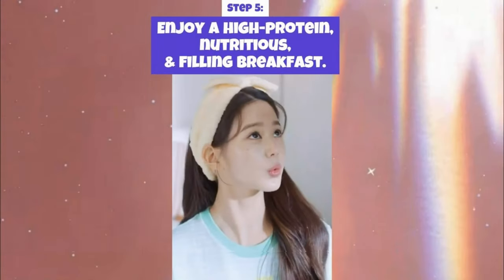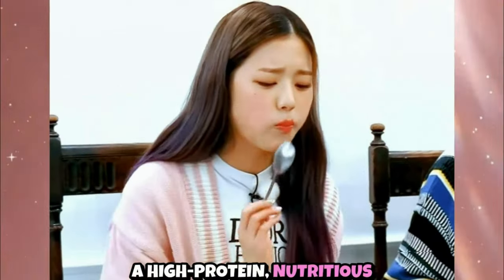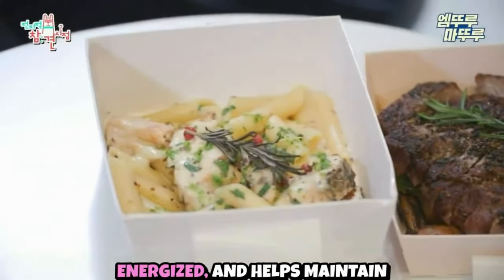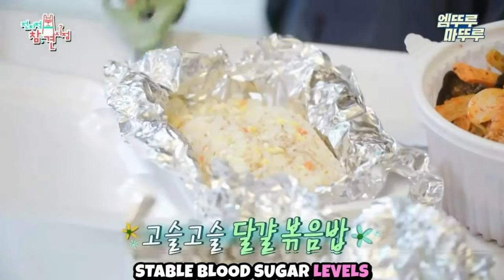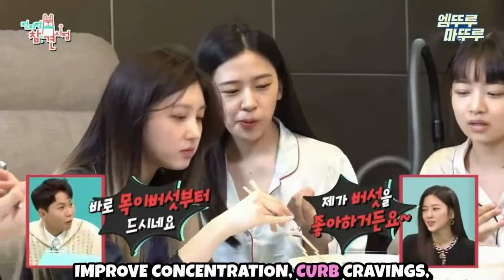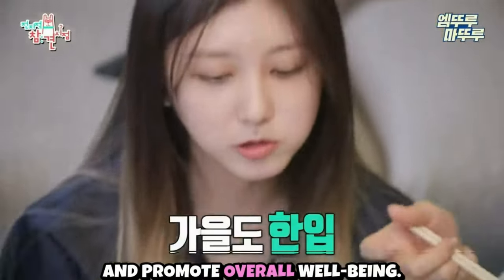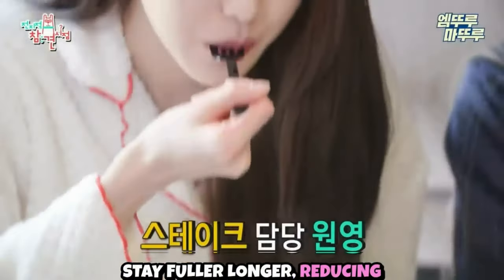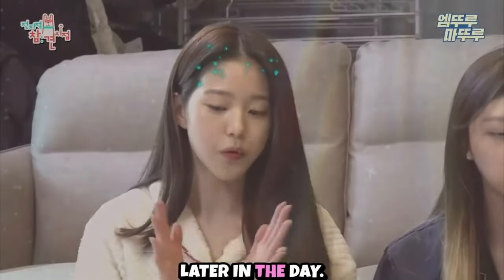Step 5, enjoy a high-protein, nutritious, and filling breakfast. A high-protein, nutritious, and filling breakfast is crucial. It jumpstarts your metabolism, keeps you energized, and helps maintain stable blood sugar levels throughout the day. This kind of breakfast can improve concentration, curb cravings, and promote overall well-being. Additionally, a high-protein meal helps you stay fuller longer, reducing the likelihood of overeating later in the day.